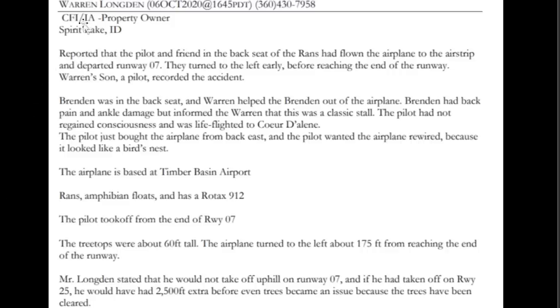Here's Warren Longden, the property owner, who said Brendan was in the back seat. Warren helped Brendan out of the airplane. Brendan had back pain and ankle damage, but informed Warren that this was a classic stall. The pilot had not regained consciousness and was life-flighted out. The pilot had just bought the airplane from back east, and wanted the airplane rewired because it looked like a bird's nest. Based out of Timber Basin Airport, here's a Rotax 912 engine.